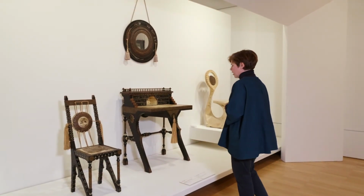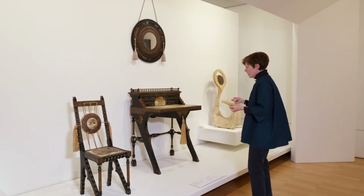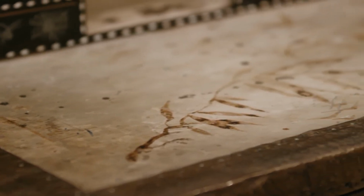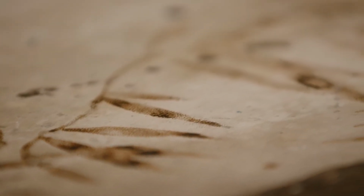He combined a whole range of materials, and we see it best, if you like, on this chair and lady's writing desk. The surface of the chair and the seat and the top of the writing desk are vellum, and then they've been beautifully painted in a wash or a watercolour, with a very whimsical design, very Japanese inspired, with elements of nature or decorative elements.